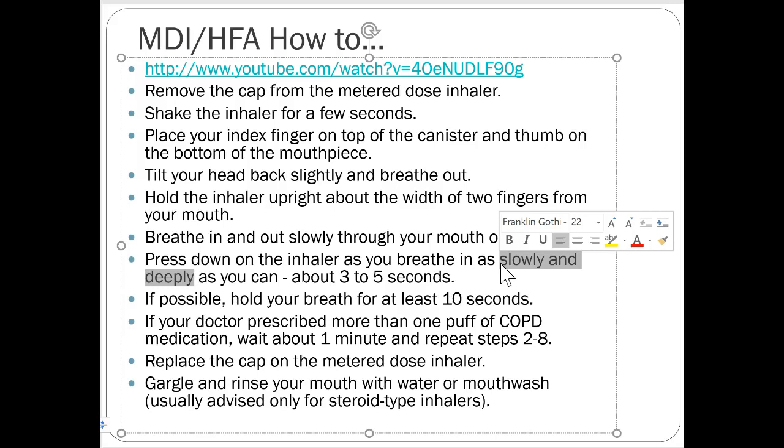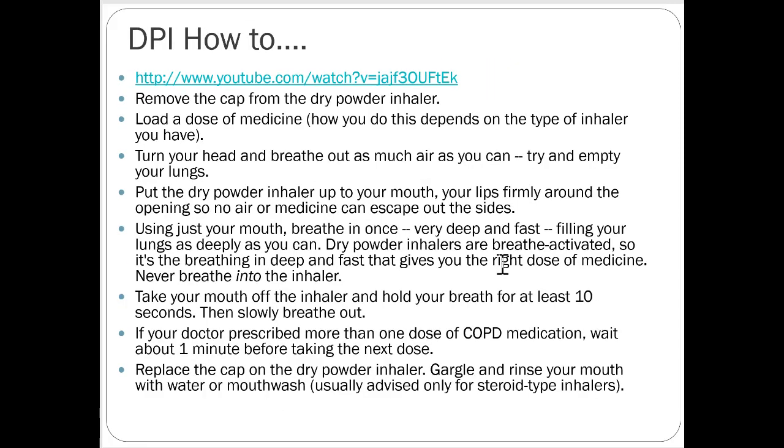And the interesting thing is that dry powder inhalers are the opposite. So a dry powder inhaler, you inhale once, very deep and fast. So both of them are deep breaths. It's just slow versus fast, the powder being fast. The idea is that the powder actually is a lot stickier. So if you inhale the powder slowly, it's probably just going to end up in your mouth because it's not going to make it all the way back. And so you really need to inhale deep and fast, and it should go right into the lungs.